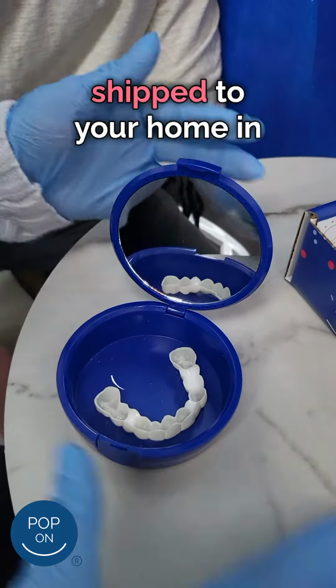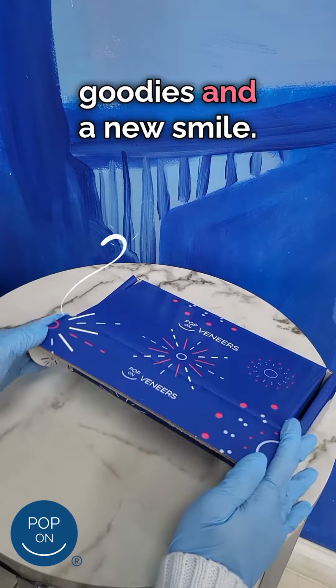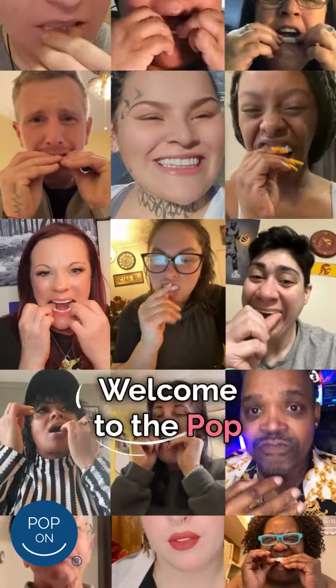Your veneers will be shipped to your home in the color of your choice. You'll get a box of goodies and a new smile. Welcome to the Pop-On family.